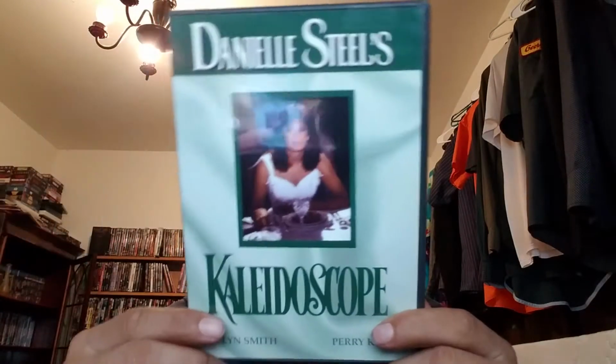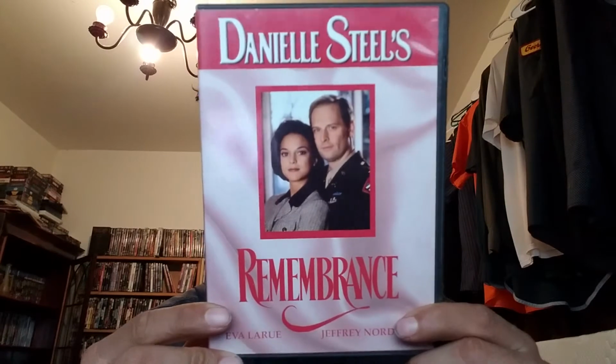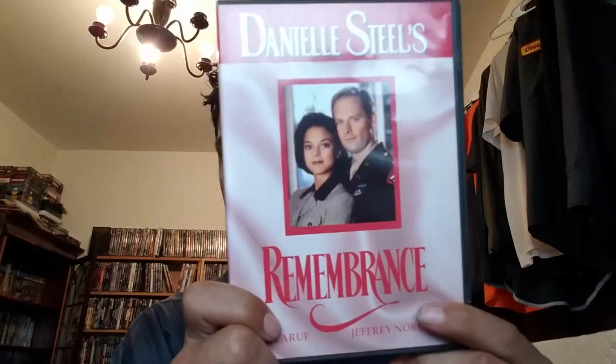Some of them are good, some of them are pretty chick flicky, but it's okay. I honestly really like No Greater Love. I think there's a few about people who get cancer and how the family has to get through that. I like those ones. But as for the romantic ones, I just collect them. Remembrance, that looks like one of those. Some of these are good though, I gotta admit.